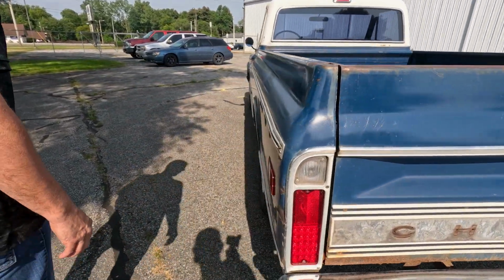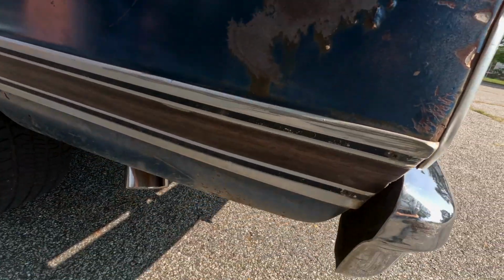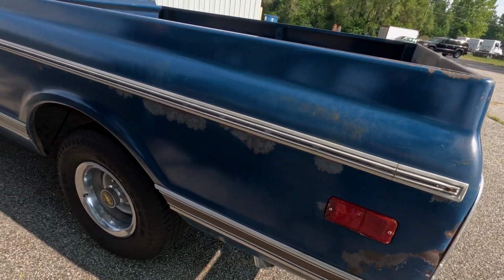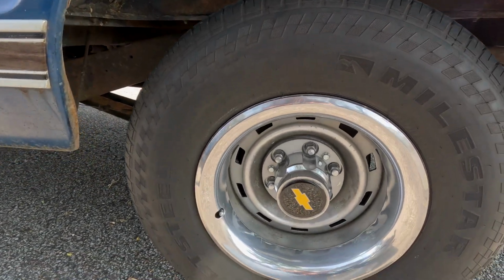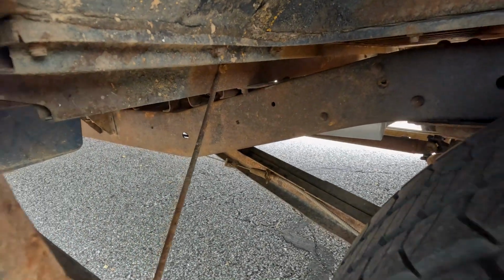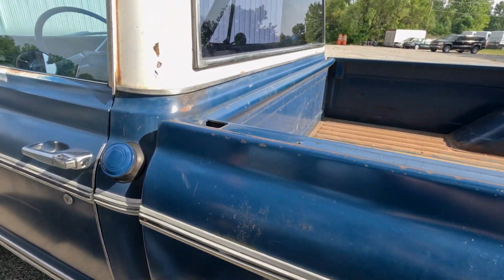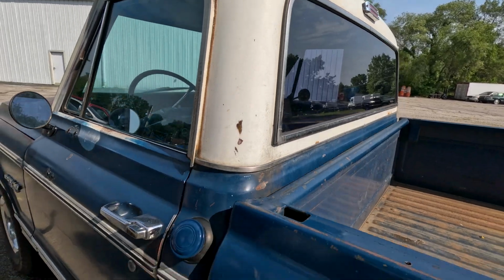So coming around to the passenger side quarter, there again we've got some paint loss throughout. There's a couple of dents there. There is one rust hole there. Tyler can scan through it and show you some of the awesome original patina. Guys pay extra to have their trucks look like this, but it's hard to replicate that original wear. The passenger side of the cab is very comparable to the driver's side. Actually, the white paint on top of the cab is a little bit better.